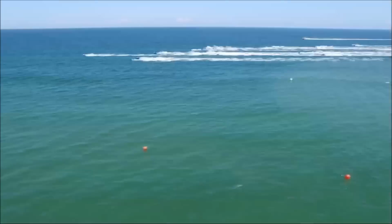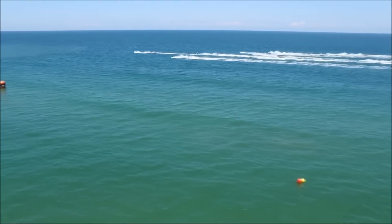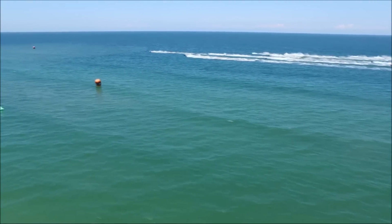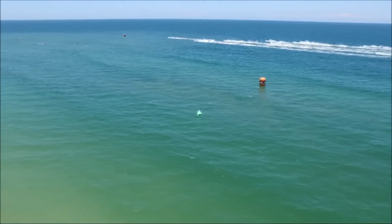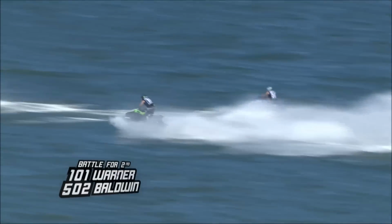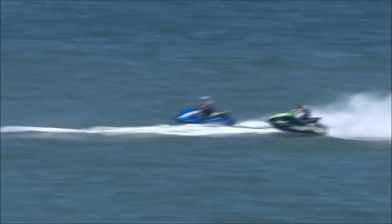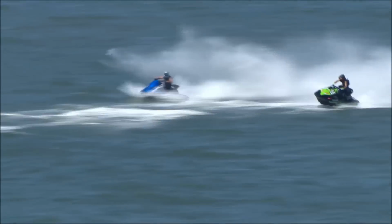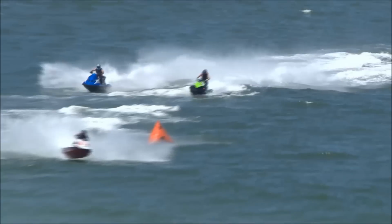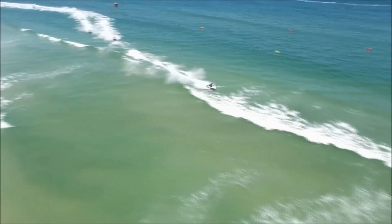Aero Aswar out front as they all head towards the north end of the course. He's going to have the clean water and the pick of a line as he goes around. But coming up behind him are Warner and Baldwin. Warner has the inside lane, but Baldwin drives around on the outside, on a sweeping big turn on the north end of that race course. He's carrying momentum, but Warner's now got the inside lane. Baldwin's going to be in good position for the right-hand dogleg, but it looks like Warner has him by a couple of boat lengths as Aswar comes by the start-finish line in the lead.